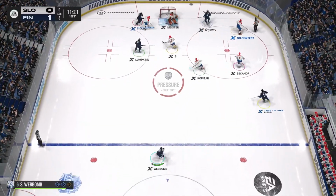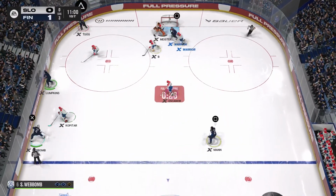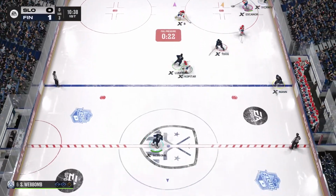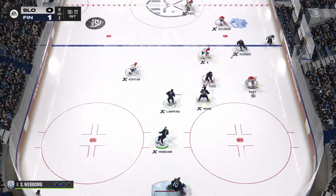Denies him with a save. Oh, what a save on the play. Wow. Oh, that's grand larceny, James. I mean, he just stole one away from his opponent. What a save. Moves it over to Nagy.